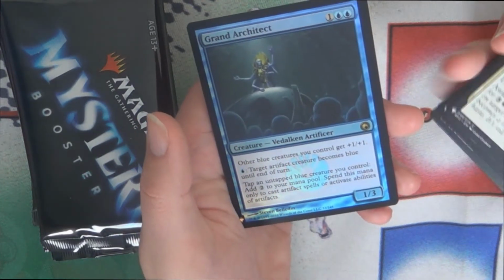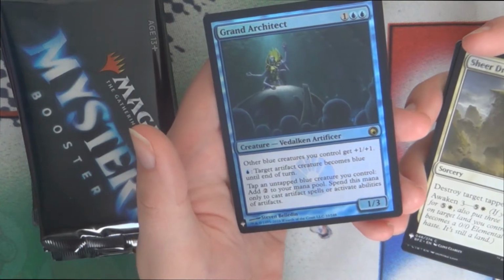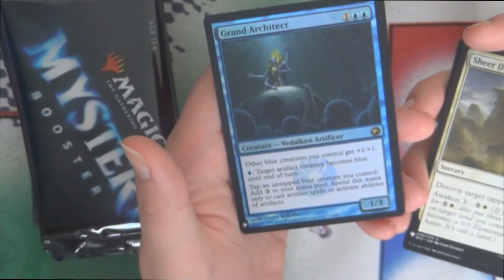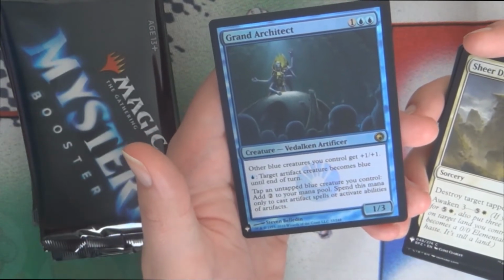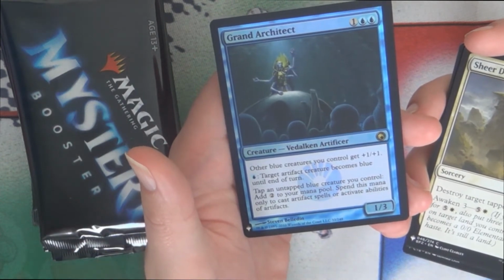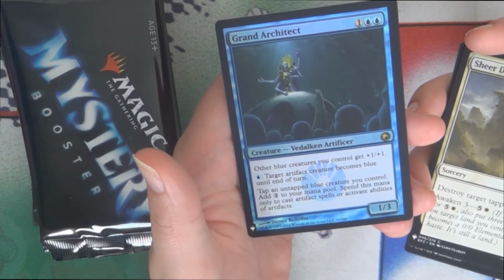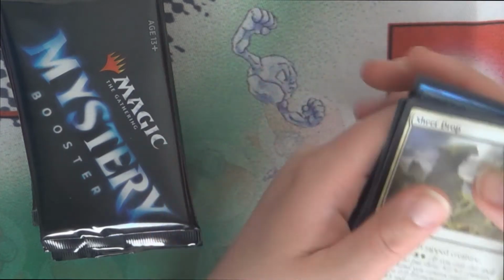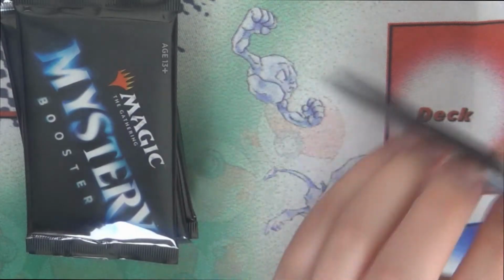Yeah. Then we got a Grand Architect. 1 and 2 blue, it's a 1/3. Other blue creatures you control get +1/+1. For a blue, target artifact creature becomes blue until end of turn. And you tap an untapped blue creature you control, add 2 to your mana pool. Spend this mana only to cast artifact spells or activate abilities of artifacts. That's kind of fun. Yep. Does some stuff. It certainly does.